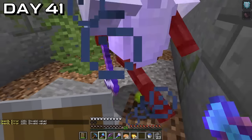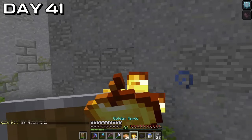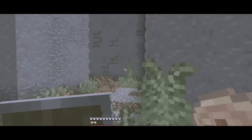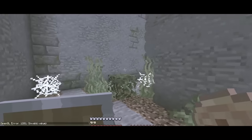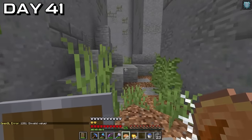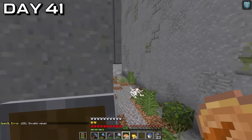Is it a golden apple? Oh my god. Oh, that's scary. Let me just sneak by you here. I'm starting to give up hope. I have no food and no water and no friends. What should I do next on the next episode of Survivor? Yeah, I think I'm losing my mind, guys. I literally cannot find this door.